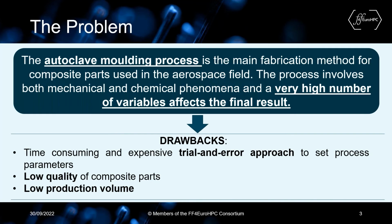The problem regards the autoclave molding process, which is the main fabrication method for composite parts in the aerospace sector. This process involves both mechanical and chemical phenomena, and a very large number of variables affect the final results. So the setup of the process parameters is very difficult, and usually an expensive trial and error approach is used for the production of complex shape components. And as a consequence, the quality of the composite parts and the production volume are very low.